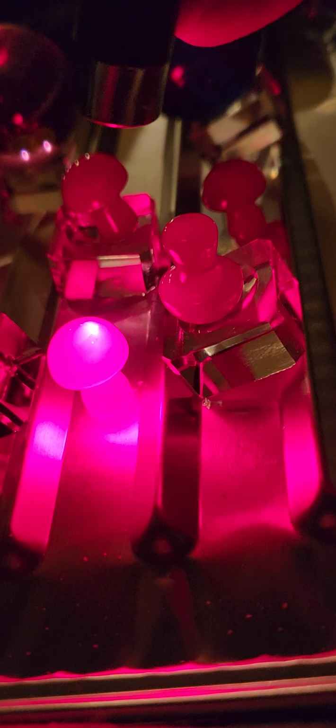And they're sitting on little cubic crystal stands. And they glow in the red, the mushrooms do, but not so much in the blue. They just don't light up. They don't respond to the blue.